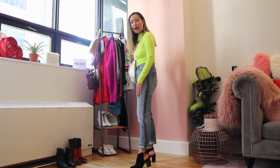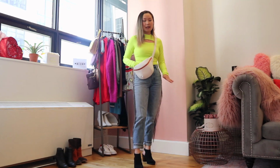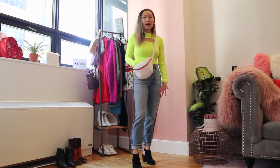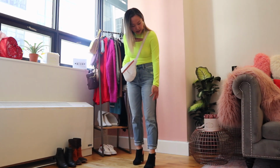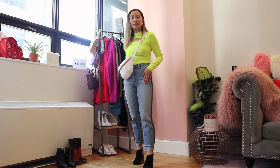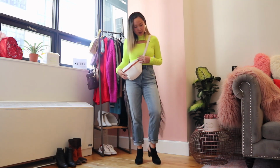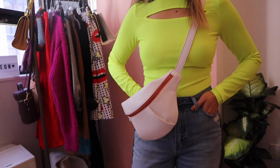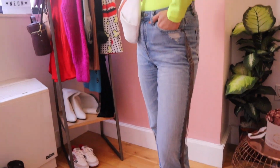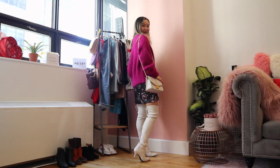They're from Bionic, one of my favorite brands for comfortable yet stylish boots and heels. Also wanted to add a little bit of height because these jeans do kind of hit at that awkward length because I'm on the shorter side, so I did want to add a heel to lengthen my legs. And then keeping with the cool vibe of this outfit, I went with my white fanny pack. And that is this look.